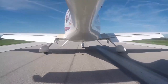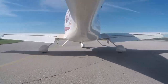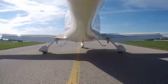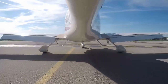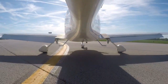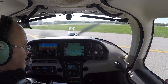Cirrus 1 Hotel Zulu, turn left at Kilo, no delay, contact ground 21 off. Left to Kilo, no delay, contact ground, 1 Hotel Zulu. Number 7 Bravo Hotel, S turns approved for spacing if needed. Bravo Hotel, appreciate that. Bowman Ground, Cirrus 411 Hotel Zulu is clear, runway 24 at Kilo, taxi to LAA, please. Cirrus 411 Hotel Zulu, Bowman Ground, taxi via Hotel. Via Hotel, 1 Hotel Zulu.